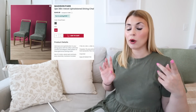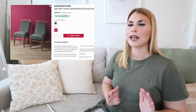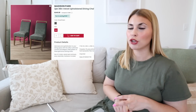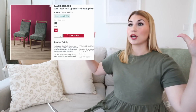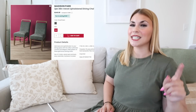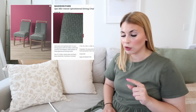The next one I wanted to show you are, again, another velvety texture, but I feel like I've been noticing this a lot in different high-end websites I've been shopping and different home decor magazines I've been looking in, and that is upholstered patterned chairs. I'm gonna go out on a limb here and predict that patterned chairs are gonna come back into style pretty heavily. I did see a couple different ones here on HomeGoods online, so I wanted to share these ones with you. I thought they were really pretty.